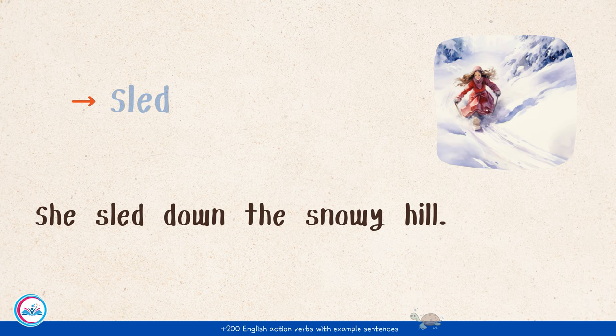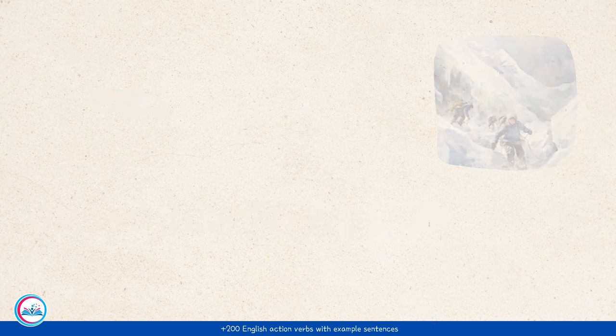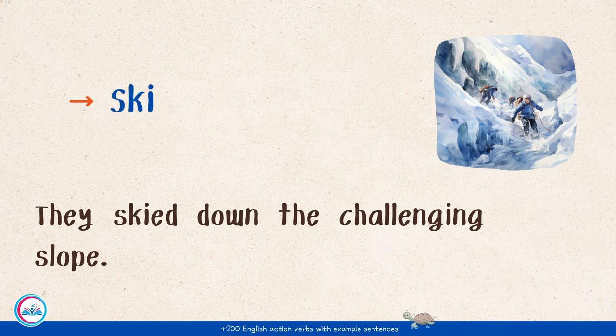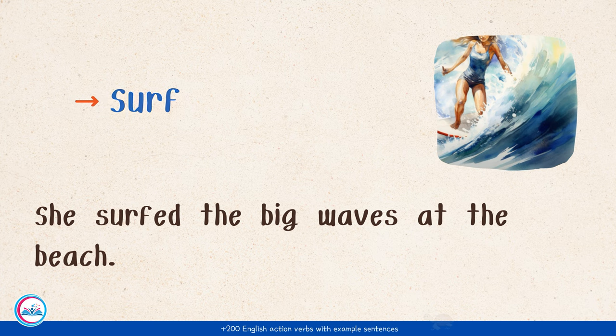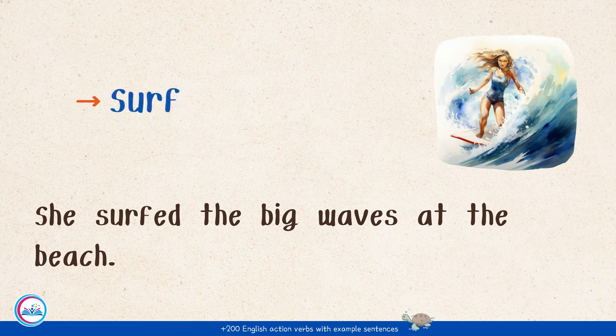Sled. She sled down the snowy hill. Ski. They skied down the challenging slope. Snowboard. He snowboarded through the fresh powder. Surf. She surfed the big waves at the beach.